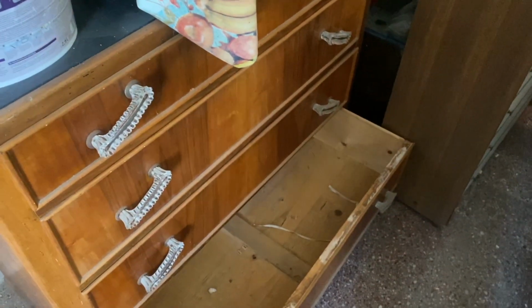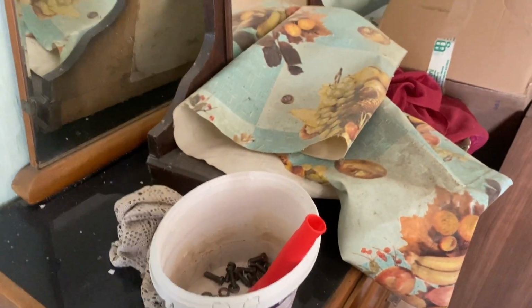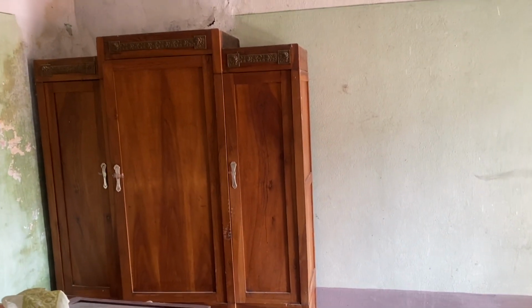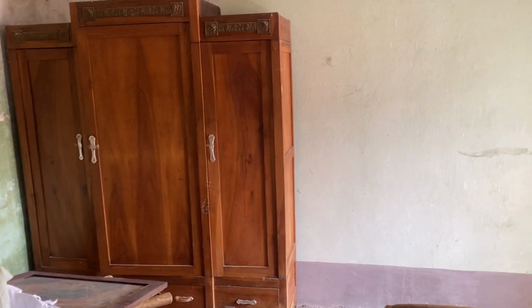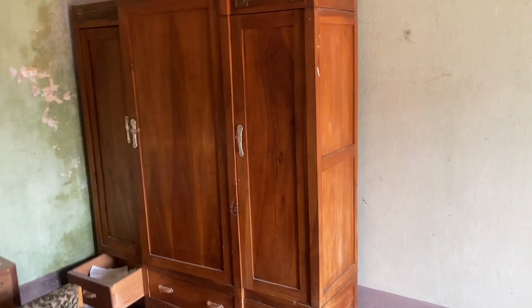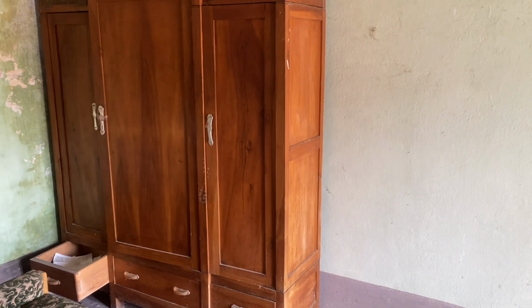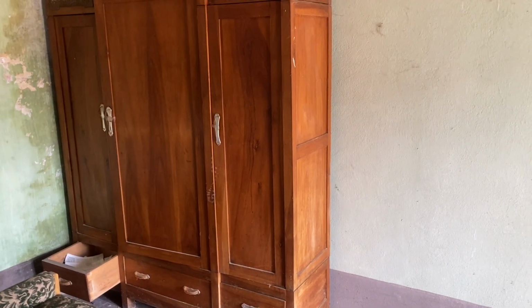This is not my taste, but it's not bad and it's in good nick, so that'll probably be given away or sold or whatever. I think I'm going to keep this because I like this, and in fact I've even found old photographs with this cupboard on here, so we're going to need a cupboard, so might as well keep that. But perhaps not where it is.